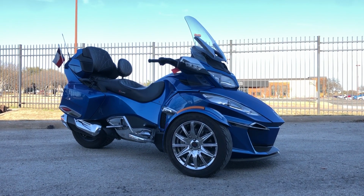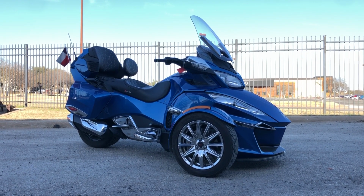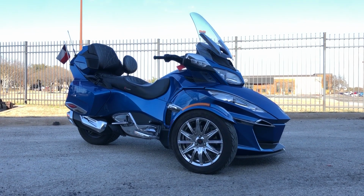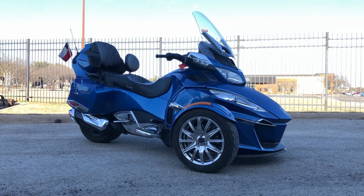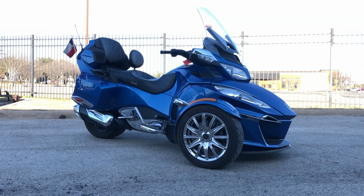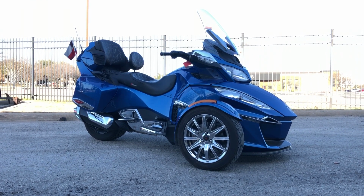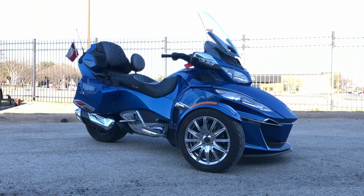Hey friends, here it is, the 2018 Can-Am Spyder. This is the RT Limited. It's the SE6 in beautiful blue. This guy just recently arrived and it is still pending service, but it will be completely serviced and professionally detailed before it's ready to get out of here.